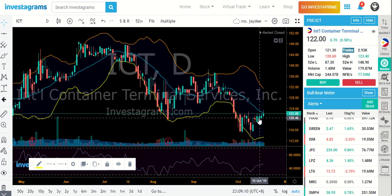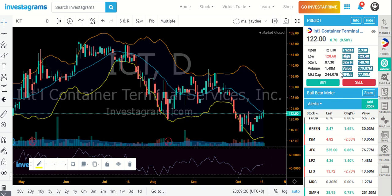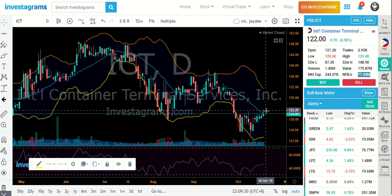Now, if you want, you can check the much faster time frame to see what the price action is. Also, check out the foreign buying, you already have some foreign buying that happened today, so let's see, hopefully it breaks out and more bullish movements will happen.